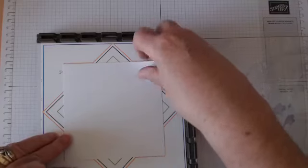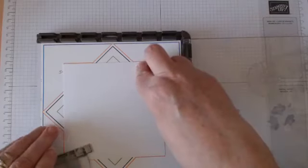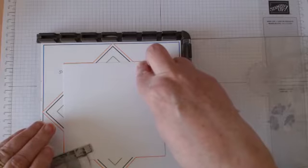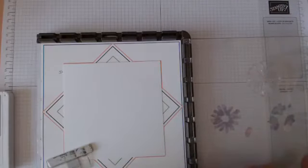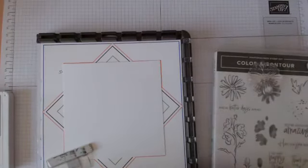I'm going to stamp in. Oh, I'm going to use soft succulent again. I do love soft succulent. It is so lovely. In fact, I love all of these new colours.